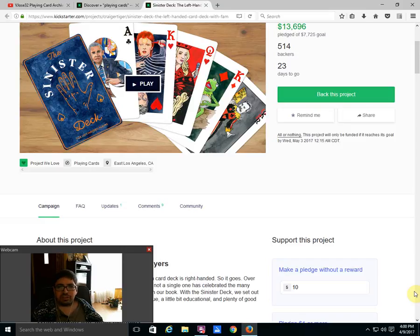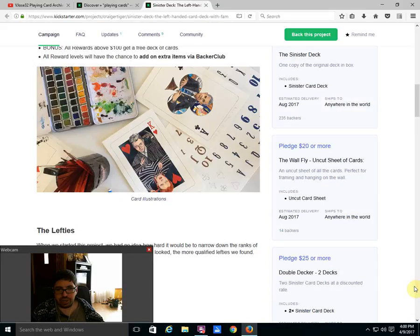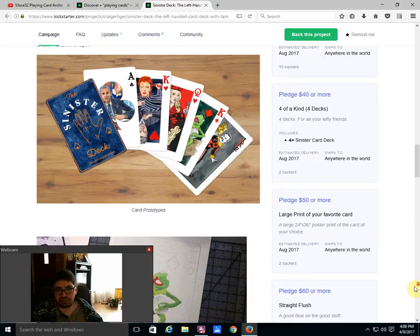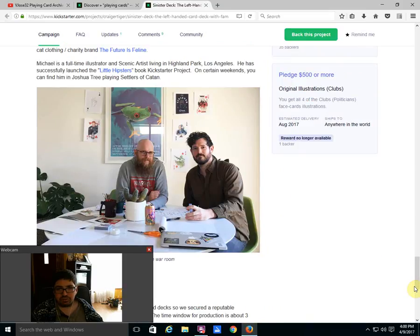That is the back design. Absolutely horrible. One of the worst back designs I've ever seen. I mean, that's the kind of back design you expect in a souvenir deck or something like that, not an actual good deck of cards.